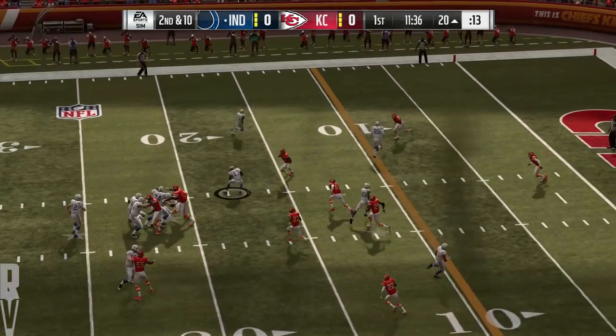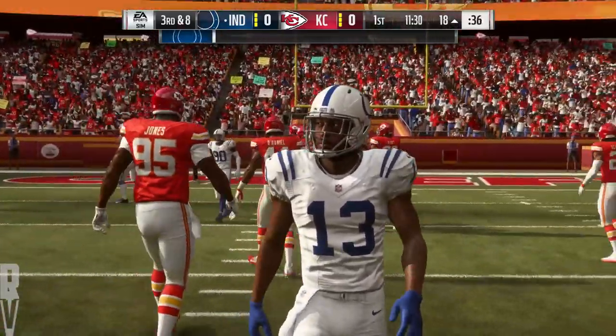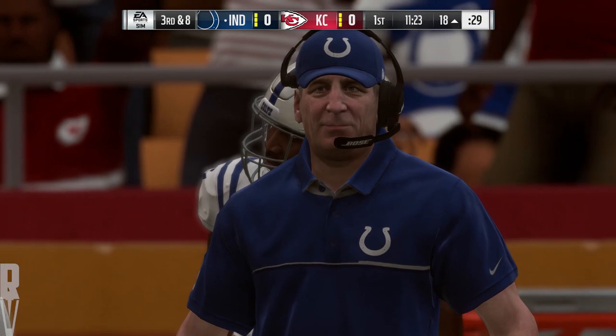A shotgun snap for Luck. Over the middle here, it's Hilton. And they'll bring him down at the 18-yard line. That throw good for only a couple. It brings up third down. And he's already got 2 catches on the opening drive. They know he's going to be a handful.